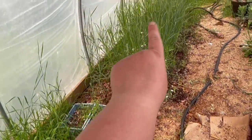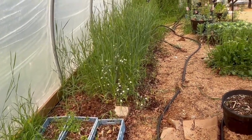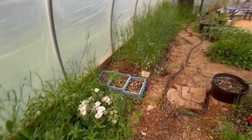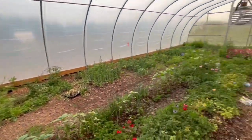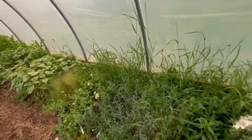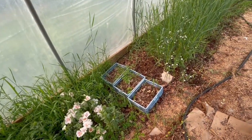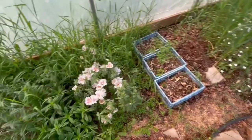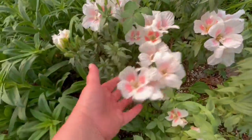I have lots of weeds in here. This was the one section right in here, and that back side of the garlic I did not get weeded this week. And look at how fast it grows. Like there compared to all of that, it's so insane how fast the weeds grow in here. It's like in the day it can grow like 2 feet. It's crazy.